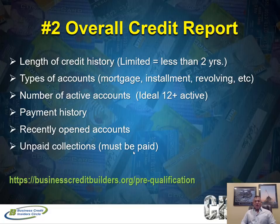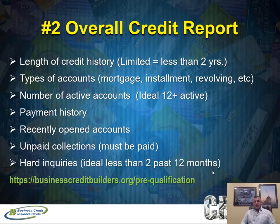Okay, so unpaid collections. If you have any even small unpaid collections, those have to get paid. The underwriter is going to require you to pay it, even if it's a $200 little Verizon bill you had from 3 years ago and it's still unpaid. Pay it off. Get it as a paid collection. The banks will not issue you a business credit card with an unpaid collection. Okay, so that's your overall credit report.